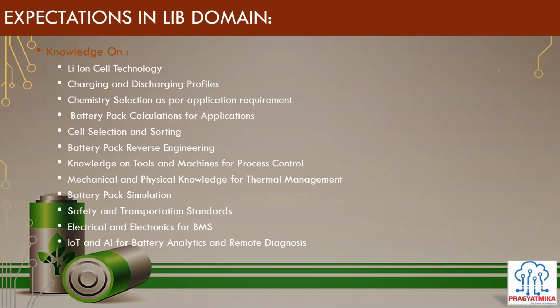But if you are on the entrepreneur side, or towards the engineering side, you have to take care of a larger perspective of the cells, where lots of estimation knowledge, simulation knowledge, and theoretical knowledge are needed, because every day some new concepts come into the lithium-ion domain. So lots of conceptual knowledge is required.